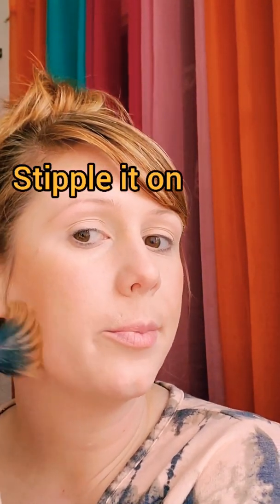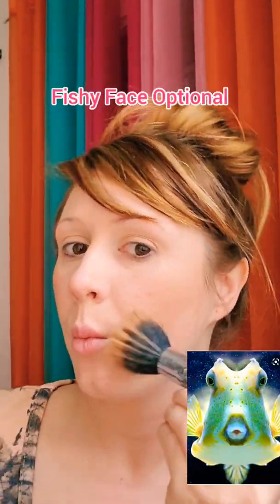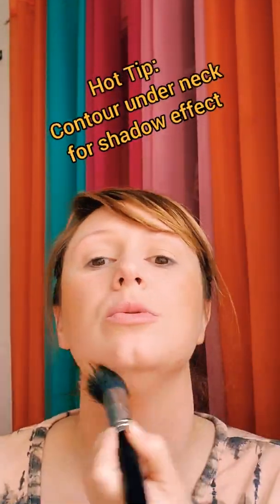So stipple on, buff it out. Stipple on, and buff it out. So it just puts a little bit more color and definition into your cheeks. And even though this is a natural look, I still do that jawline. So just a little bit, and you can already see, kind of gives you a little shadow, defines the jawline. Take a little bit more, and I'm just going to hit the forehead, even though no one sees it, because I wear my bangs all the time. Great. We are bronzed and ready to go.